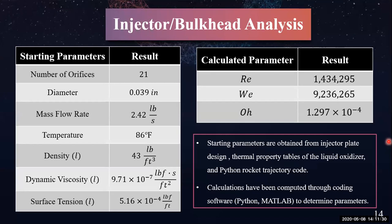Utilizing these parameters, we find that the Reynolds number is equal to 1,434,295, which satisfies our requirement of 4,100. The Weber number comes out to 9,236,265, which is obviously greater than 50. And the Ohnesorge number comes out to 1.297 times 10 to the negative fourth, which is greater than 0.0001. Next slide.